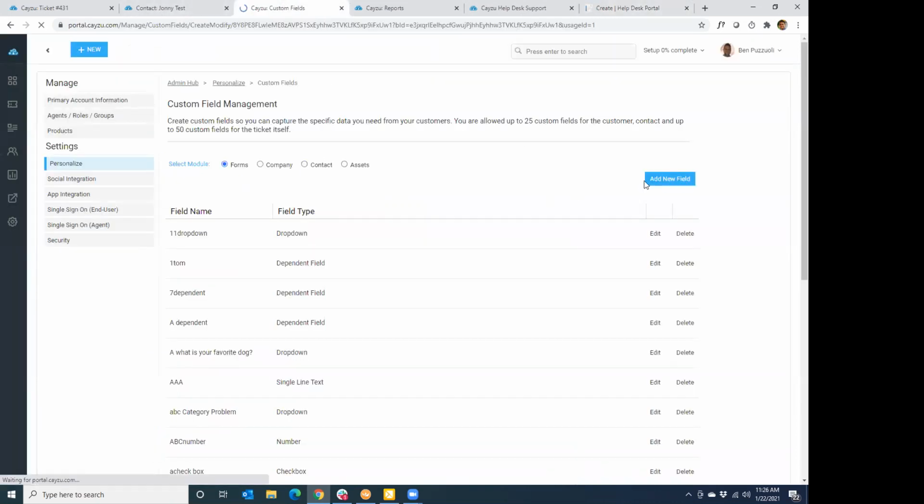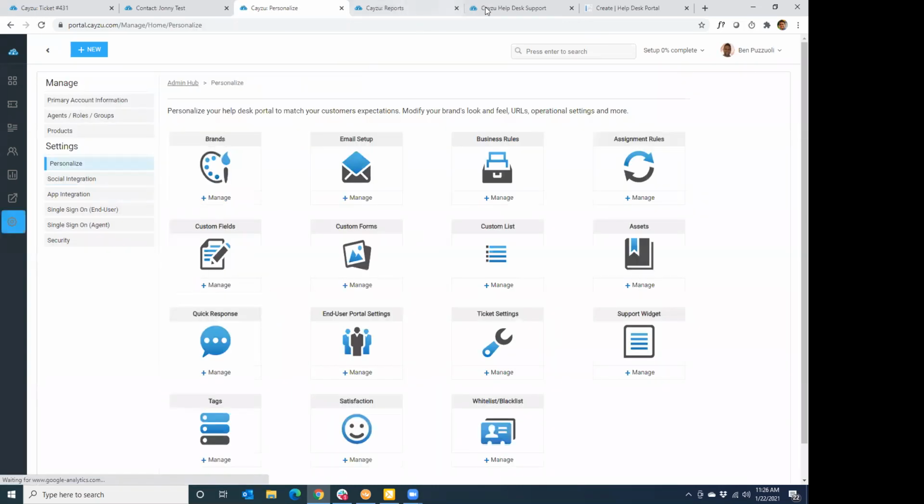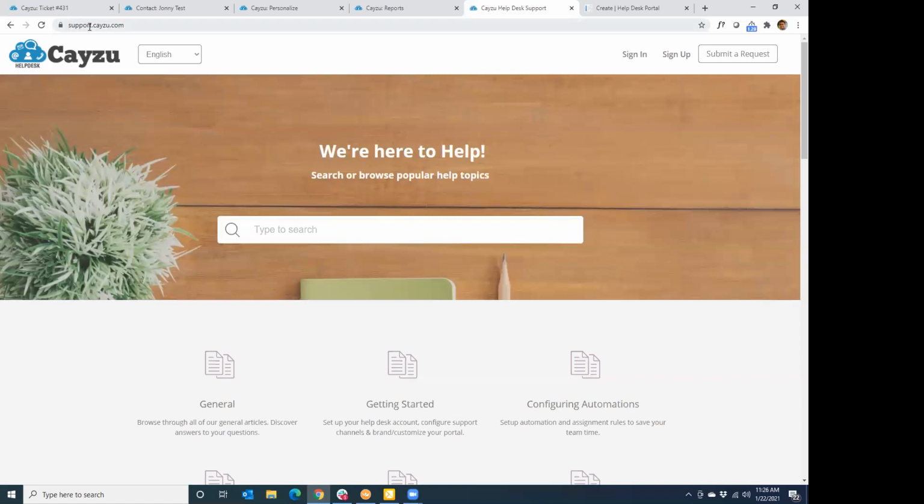So I simply click Add Field, and I really want to show you the types. There's everything from label, single line, number, paragraph, checkboxes, drop downs, calendar controls, dependent fields, and company list, which is more of an internal thing. If you're using that for customer service, you wouldn't want to show that. Each custom field will do something different, and we have lots of information on it at support.cayzu.com. This is our public-facing knowledge base, with hundreds of articles. But if you need to, just submit us a request or email support@cayzu.com.